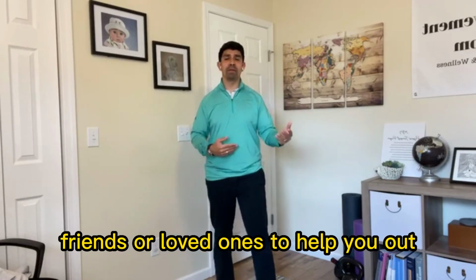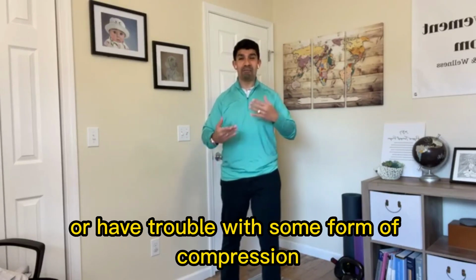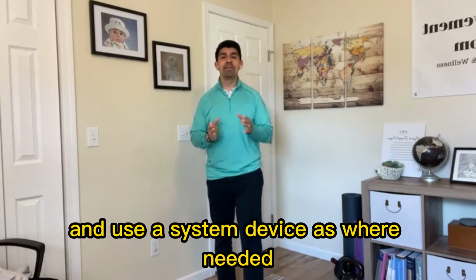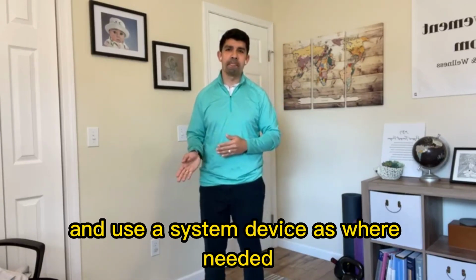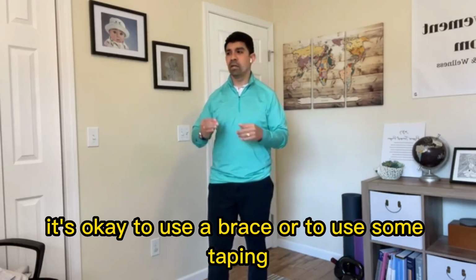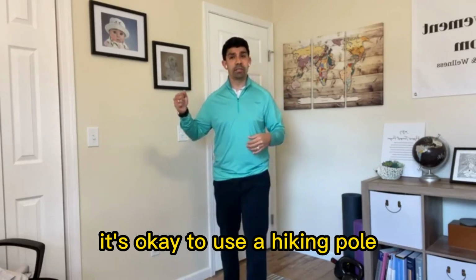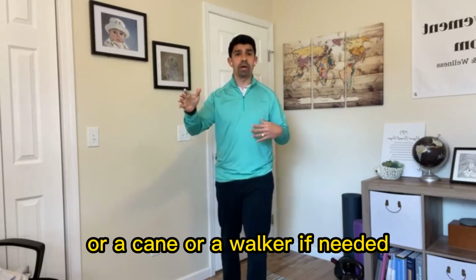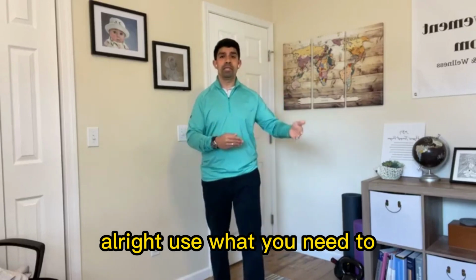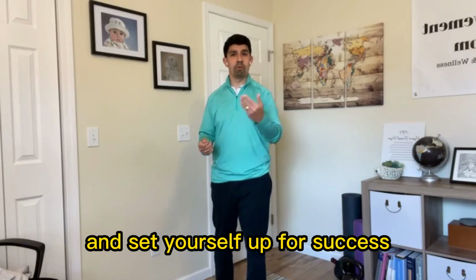Allow family, friends, or loved ones to help you out, especially if you are compression intolerant or have trouble with some form of compression. We want to then take the load off the spine and use assistive devices where needed. It's okay for this time. If you have a long trip ahead, it's okay to use a brace or to use some taping to help you to be a little bit more aware. It's okay to use a hiking pole or a cane or a walker if needed. All right? Use what you need to get through as pain-free as possible and set yourself up for success.